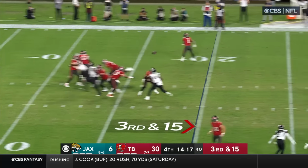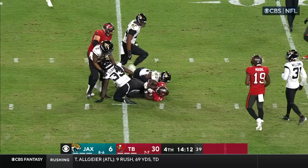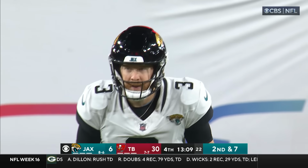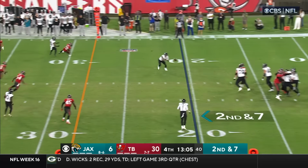As the season is concluding, 3rd and 15, Mayfield. Wobbly throw and the catch made by Godwin. And he's grabbed by Lloyd and Aluakin and brought down on the play at about the 28 and well shy of the first. Well, Beathard spent 3 years out in San Francisco. This is his third season here in Jacksonville.